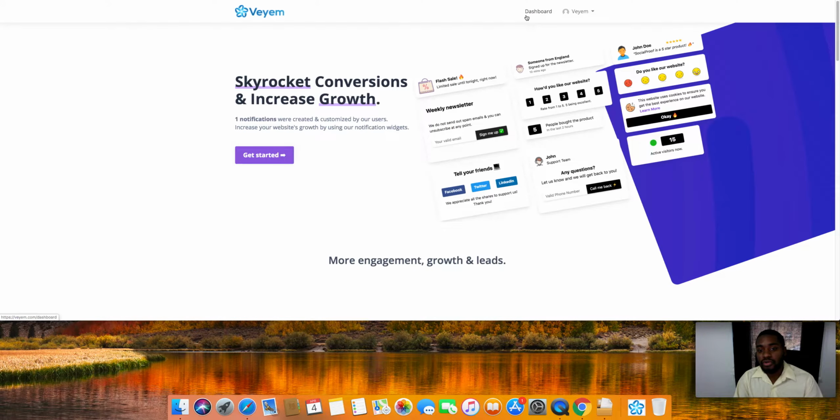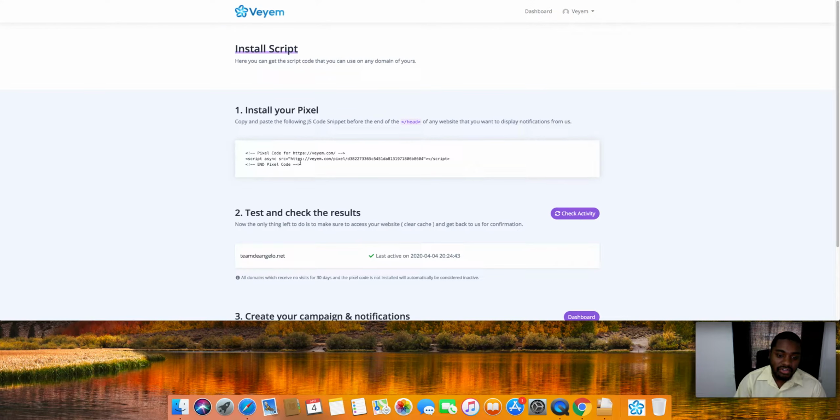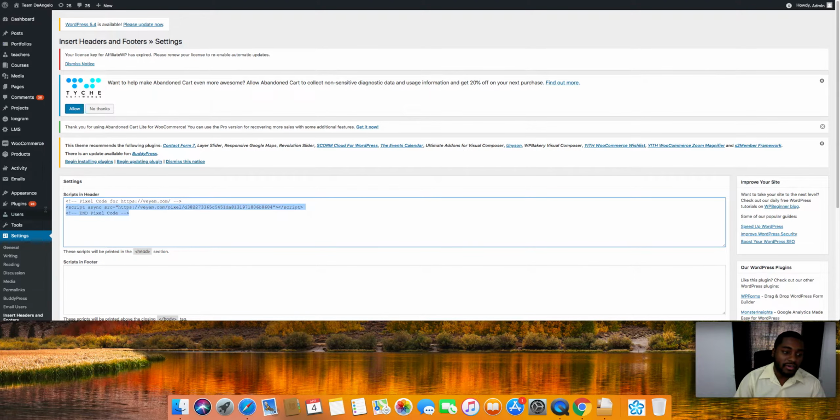Now, you guys can use your own notification site or whatever site you want to use. I'm using Vimium as an example here. So you're going to go over to your dashboard, click install script, and then this script right here is the one that you copy and paste right here. Now you can just type this directly into the settings over in WordPress. But I just like using the little plugin here. Super simple. Takes a few seconds, and I know for a fact it's going to be done right. And I don't have to look through all the code or the little things on the sides. I can just go boom, paste that in here, click save, and I'm done.